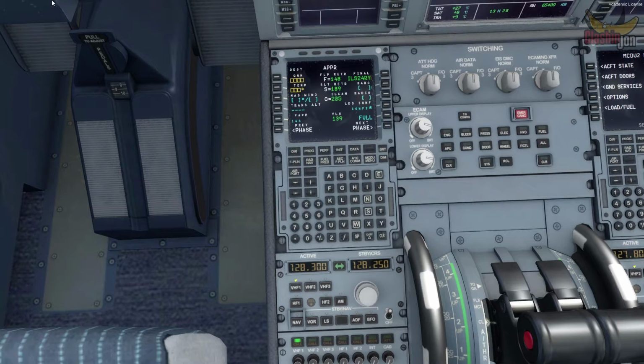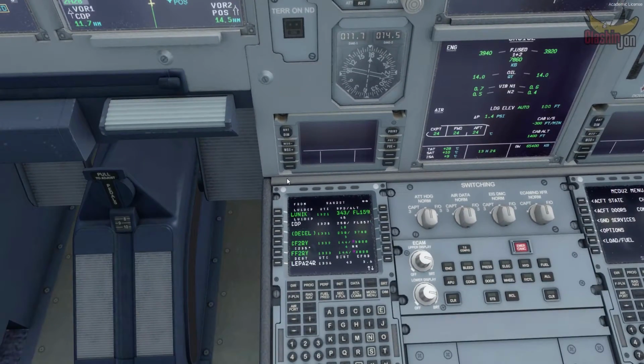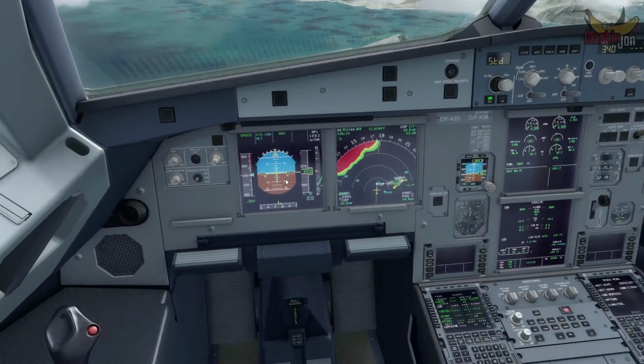QNH is... let me just refresh. 1016. Transition altitude is 5,000. Temperature lovely and warm at 26 degrees compared to the 6 degrees we have in England. Wind is 240 at 10. And that seems to be lovely. Check this over. Yeah, okay. So we'll leave that so far. Currently 44 nautical miles before we get to LEPA.